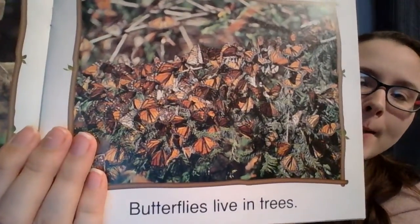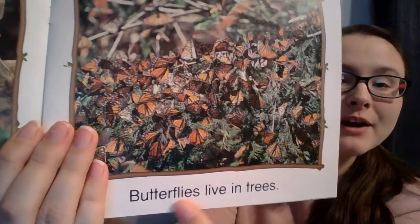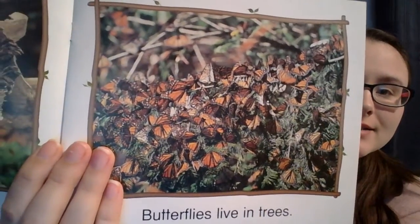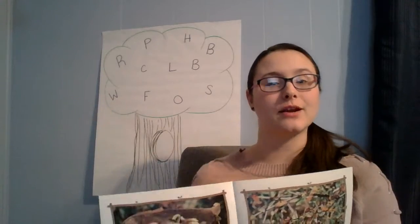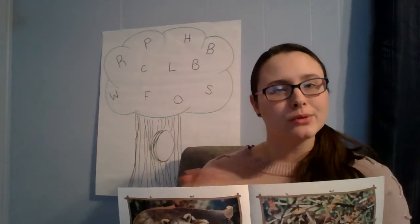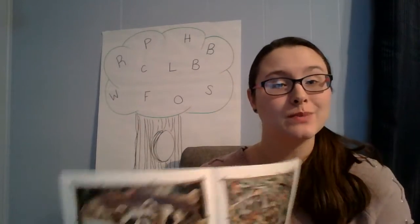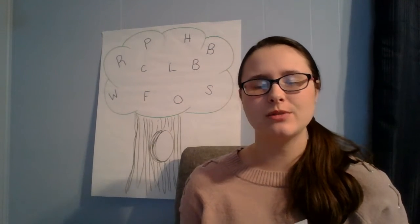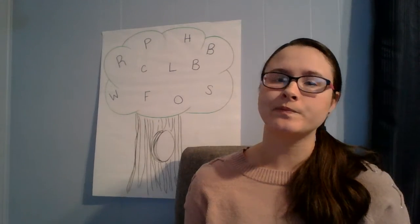What's this one say? Starts with a B. Butterflies live in trees. Look at all these butterflies. So where would I find the letter B for butterfly? You're right, there are two. There's one here and one there. So one of those B's is for butterfly. What do you think the other one could be for? What animal lives in a tree that starts with B? I know.